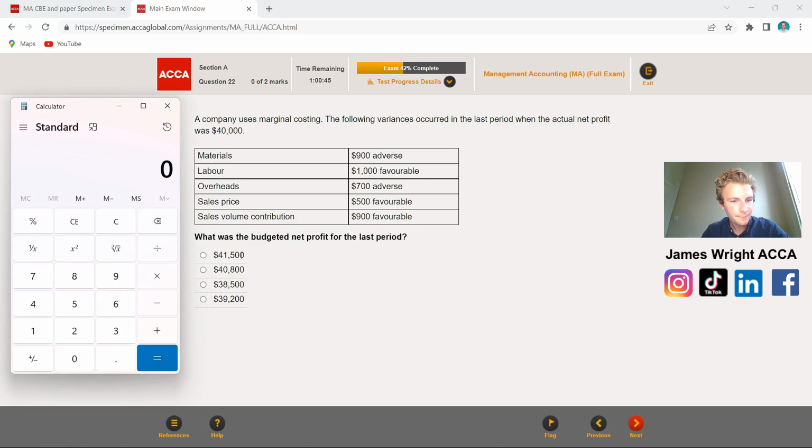So what we're saying here is that we've got 40,000 and the budget, hang on, let's work this through. The budget, it would be then that it would be expecting a better outcome. So take materials, for example. The budget net profit, would you not agree, would be in a $900 better position because the actual net profit is $900 worse off on there. So to kick us off, it's just going to be the opposite of all of these, I would say, on here. So let's just work it through that we've got the 40,000. The budgeted profit would be in a more better position for materials. So you've got to add that back.